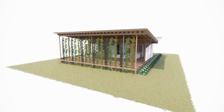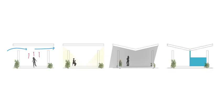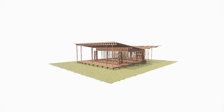The passive strategies used in the design include natural ventilation, day lighting, solar shading, rainwater collection and smart gardening with vegetables. The house is also built with readily available, durable, and easy to assemble materials, for example eucalyptus timber.